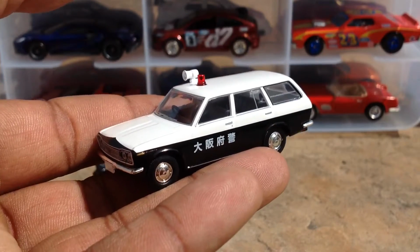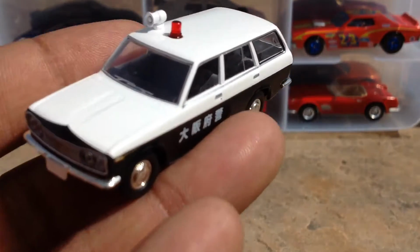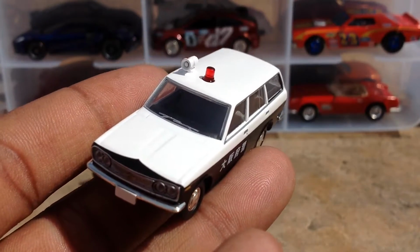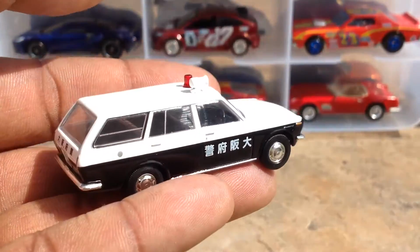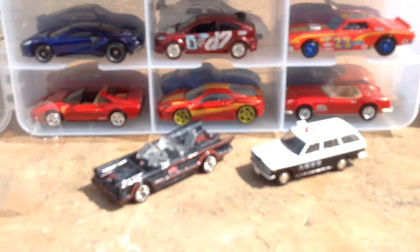They got away from quality paint like you see here, quality plastics. Look at the bubble on this thing. Look at the horn, the siren. Very, very nice. This is just an awesome vehicle. One of my favorites, and that is why it is the new car for my cover art for this channel.